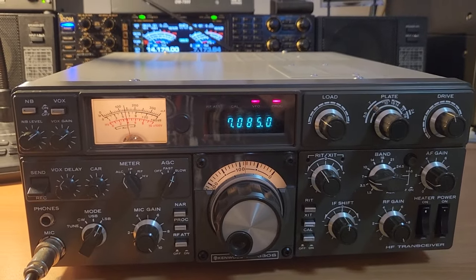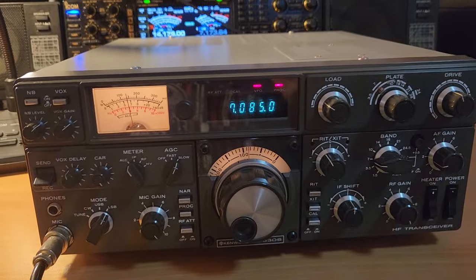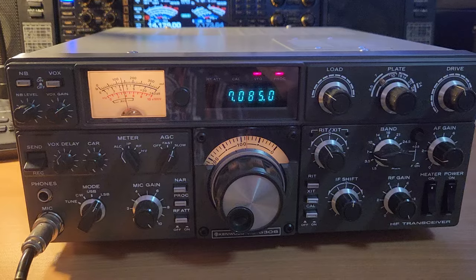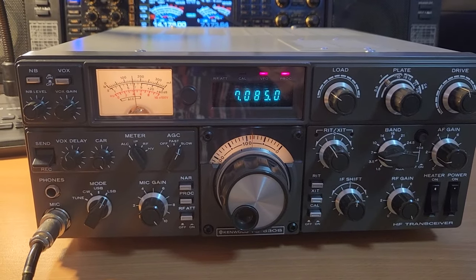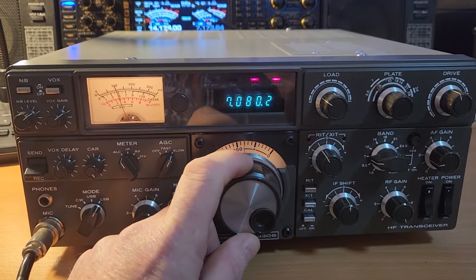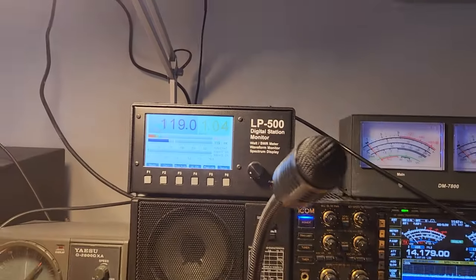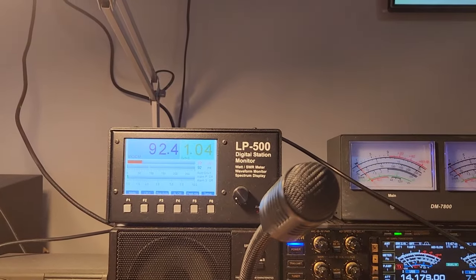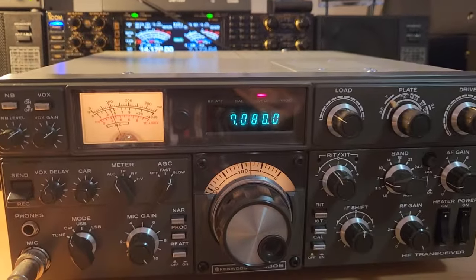Generally, when they get a bit older, the valves start to get a little bit sluggish, and they can be, definitely not great. Let me just come down a bit in the band. I didn't actually check power here. Let's have a look. Just come down the band a little bit. Good 100 watts plus. Pretty happy with that. All right.